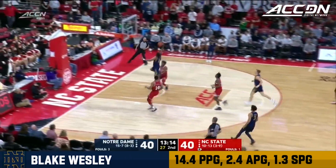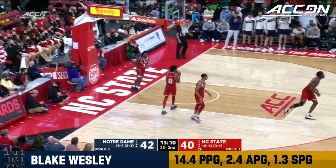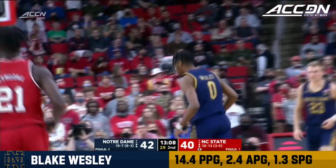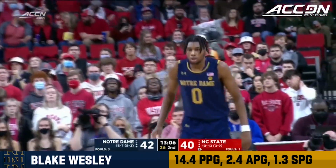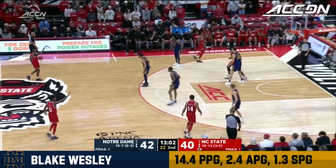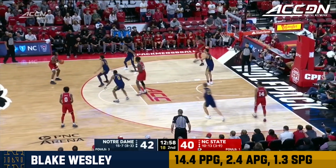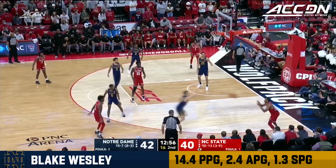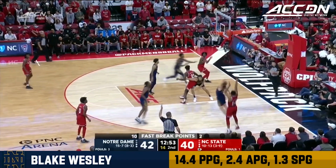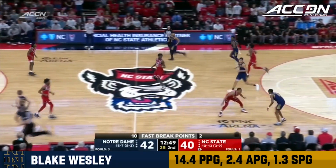The Irish without numbers won't matter. Well, some miscommunication there between Smith and Morcell. Blake Wesley's got a dozen. That was what you call an explosive move to the basket. A one-man fast break's what I call it. Smith, Morcell, free ball. And rebound by the freshman.